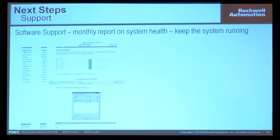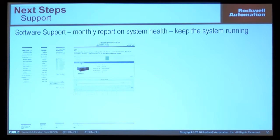So first of all, we look at the applications. Is there anything within the FactoryTalk View system, some errors being logged that need to be fixed? Are there tags in Historian that are bad for whatever reason? Maybe they got deleted or something happened that it's not needed anymore. We can just remove them from the system. We look at the storage array, make sure that all the disks are healthy, the system's running normally.